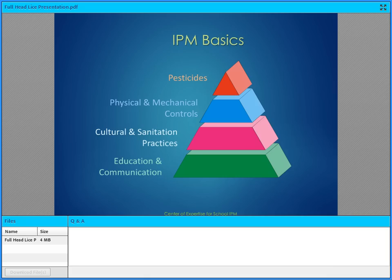People are often the reason that we have pests, so everyone in the school community can do things to help prevent or reduce pests. We like to say that IPM is as much people management as it is pest management. Next, cultural and sanitation practices include keeping your building and grounds clean and free of debris that attract pests. This is especially important for areas like dumpsters, recycling areas, and storage closets. Some examples of physical and mechanical control include keeping all possible entry points sealed, such as gaps under doors, around pipes, and wire entry points and gaps in foundations and roofs.